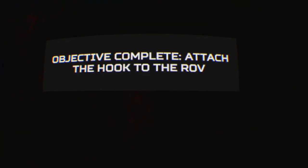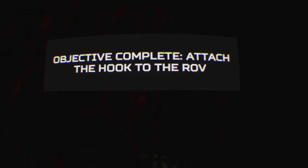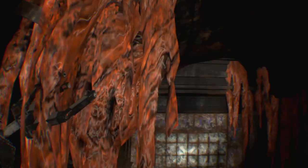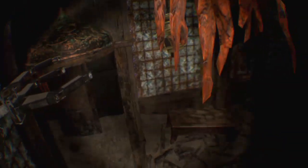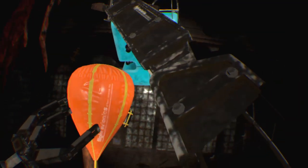I think the motor failed. My arm's not responding. Is everything else okay? Is the line attached? Yeah, everything else is operational, and the line's still connected. Okay, we'll fix the arm when you're back on the surface, but for now you'll have to be extra cautious. You need to drag the ROV back out to the ground staircase. The extra weight is going to make your controls tricky.